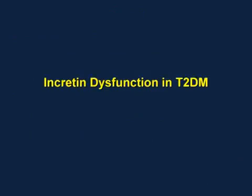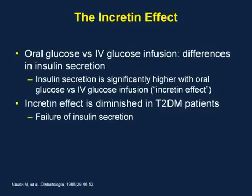Incretin dysfunction in type 2 diabetes. We have known for a long time that there is an incretin effect. When people receive an oral glucose load versus an intravenous glucose infusion, the insulin response is totally different. When we give an oral glucose load or when we eat, insulin secretion is significantly higher than when we give an intravenous glucose infusion. And that's what we call the incretin effect.